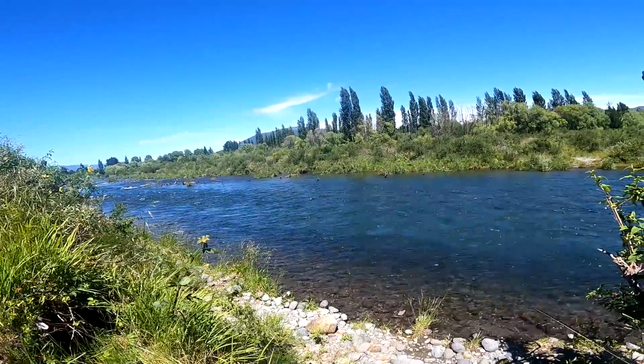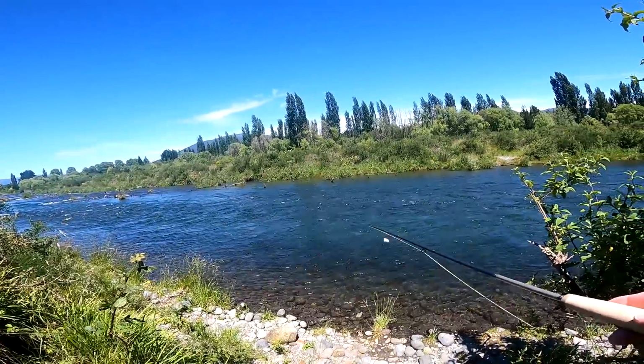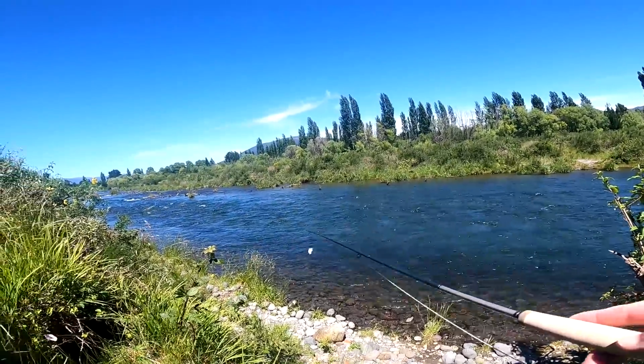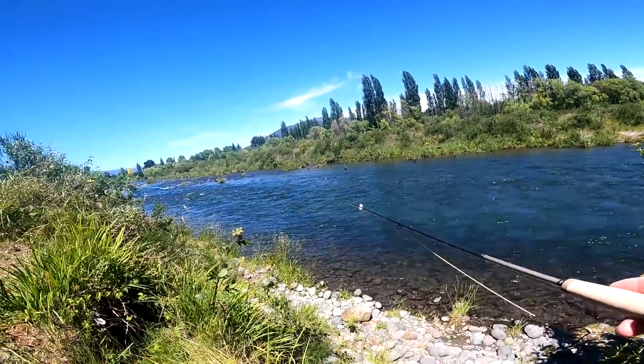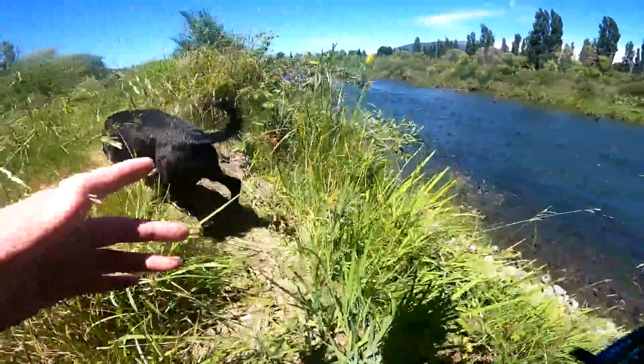But when I'm looking for browns this time of year, I'm looking in quite close. I'm not looking out in the main flow. Rainbows will be out there, browns be on the inside, more than likely, or most likely. It's definitely the exception.